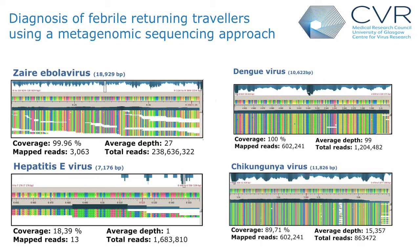These are some examples from returning travelers in Glasgow. We use this as part of a study to look for new infections, emerging infections, and to see if we can use next-gen sequencing as a diagnostic tool. And you can pick up most viruses pretty easily with this.